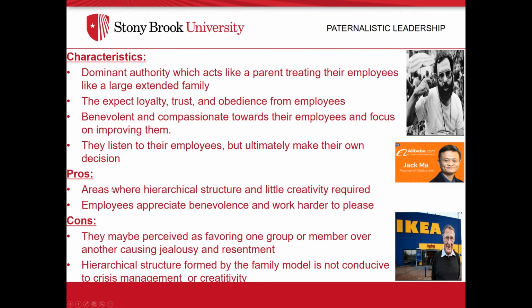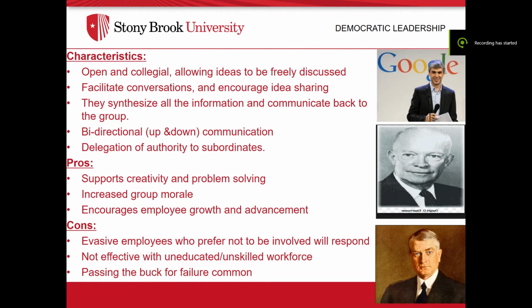The pros of this are in areas where hierarchical structure and little creativity work, and employees appreciate benevolence and work harder to please their bosses. The cons of this style is that there may be perceived favoritism amongst one group over another and cause jealousy and resentment, much like in parenting one child over another. And then also, it's well known that the hierarchical structure formed by this family model is not conducive to crisis management or creativity. The next group that we're going to talk about is the democratic leadership style.